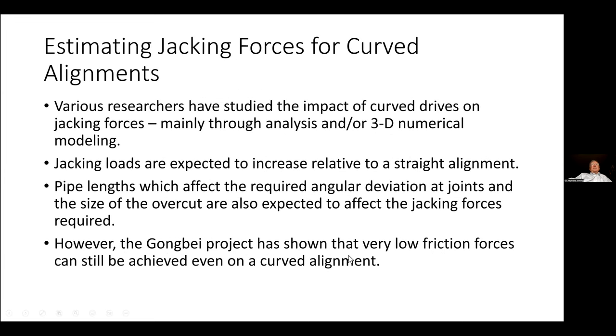Curved alignments are obviously more complicated to estimate, and I'm not going to try and discuss that in detail, but you can expect it to be higher, obviously, than in a straight alignment.